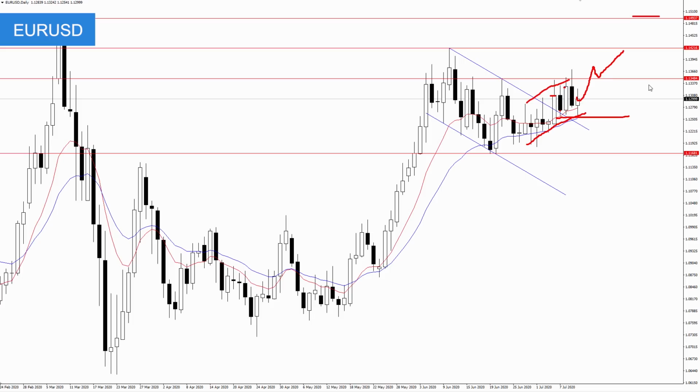Alternatively, if we see the euro rotate lower and start to take out the top of this channel right around 112, maybe 112.20, that would expose this 111.70 area. Of course, that is going to be a must-hold level, and if it does break, we could see the EURUSD trend lower down here toward 111. So all in all, if you're not in the euro yet, it might be best to stay on the sideline and wait for some type of momentum to build here, which could come following a daily close above that 113.50 area.